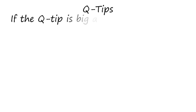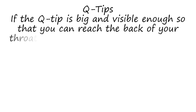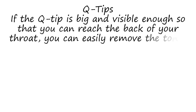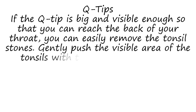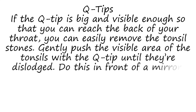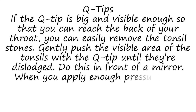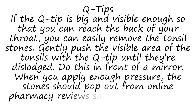Q-tips. If the stone is big and visible enough so that you can reach it at the back of your throat, you can easily remove the tonsil stones. Gently push the visible area of the tonsils with the Q-tip until they're dislodged. Do this in front of a mirror. When you apply enough pressure, the stones should pop out from behind the tonsil pockets.